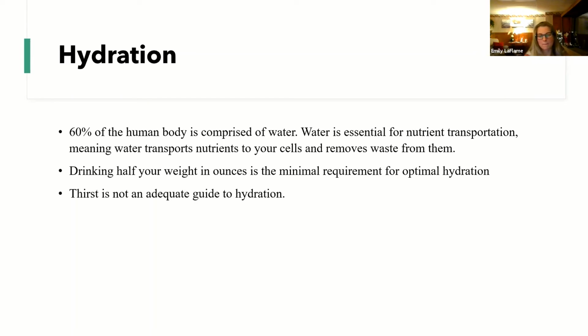And honestly, the best way to monitor your hydration is to look at the color of your urine. So if it's a pale yellow color, that means that you're properly hydrated. If it's a bright yellow or dark, that usually indicates that you need to be drinking more water and that you might be dehydrated. And also, it's important to note that it's not necessarily a good thing for your urine to be completely clear either. So your urine should be that pale yellow color.